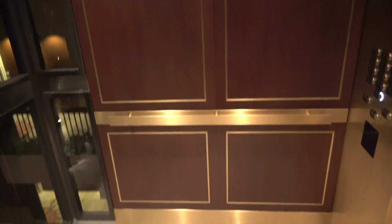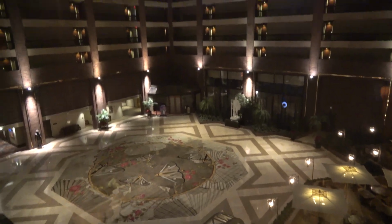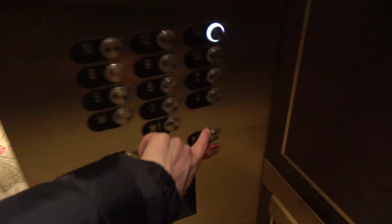Anyway, this is just like all the other ones, except that this is glass. You see down to the lobby right there, look at that. And look up there too. Anyways, for the record, first floor. I'll go for one more ride. Going up.